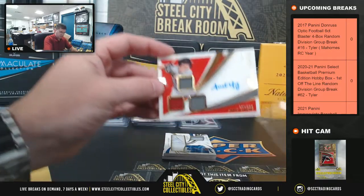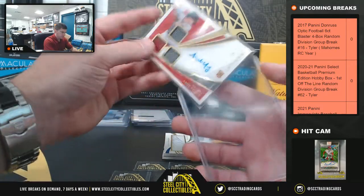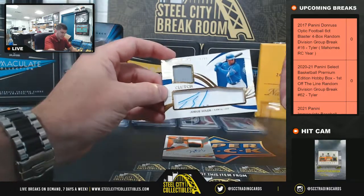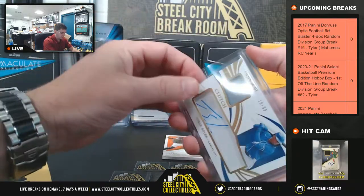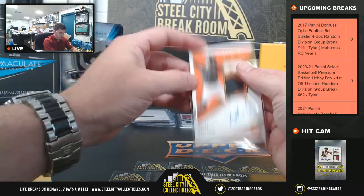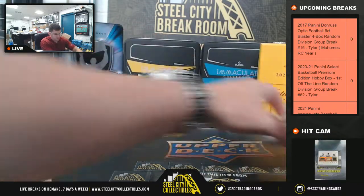Andy Young, 27 of 99. Andy Young, going to seven. Jorge Soler, 10 of 99. Jorge Soler, going to zero. Joey Bart. 99 of 99, former second overall pick. Joey Bart going to nine.